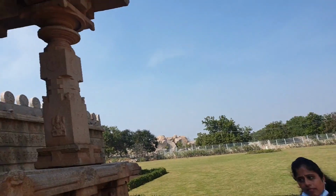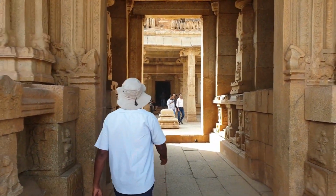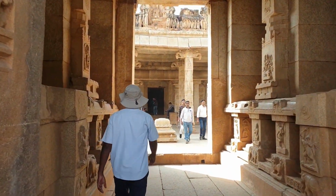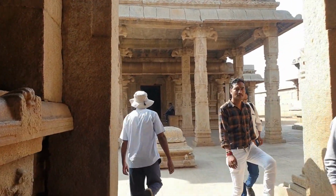And especially in this temple they depict the story of the Ramayana. This one, you can see the Ramayana story, Hrithvik. Again, same as what you have seen in all the other temples, same thing here as well.